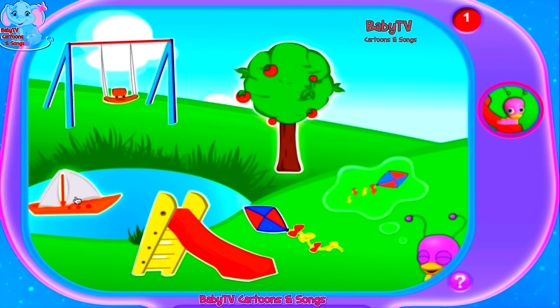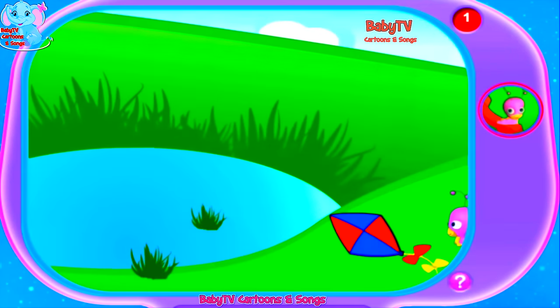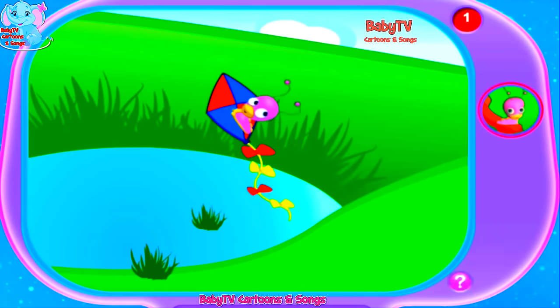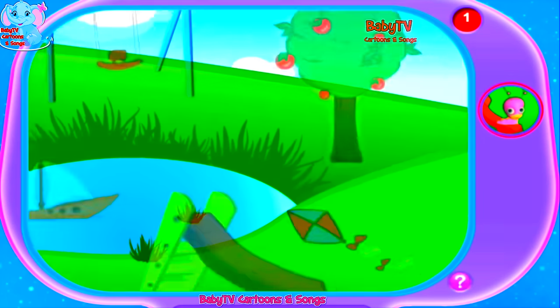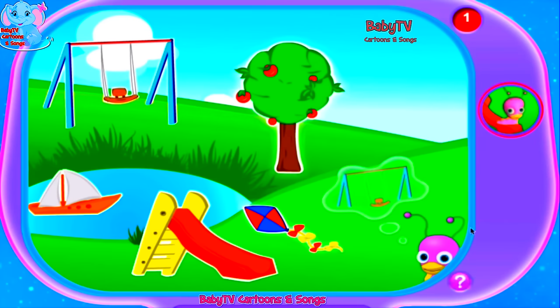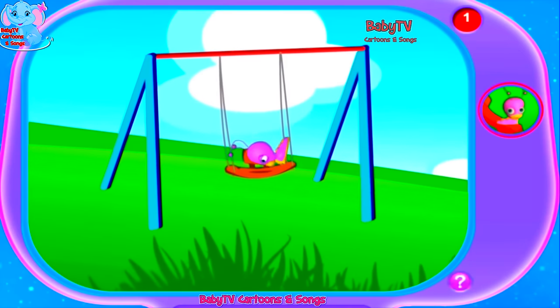That's a boat. Almost. Try it. That's a slide. That's a kite. Exactly. Tulli's flying with a kite. That's a swing. Exactly. Tulli's swinging on the swing.